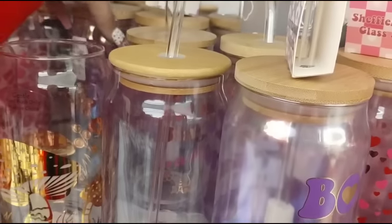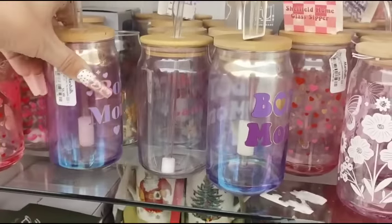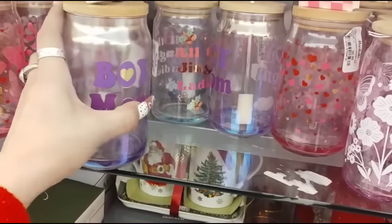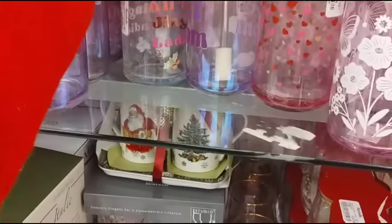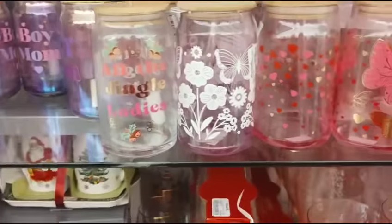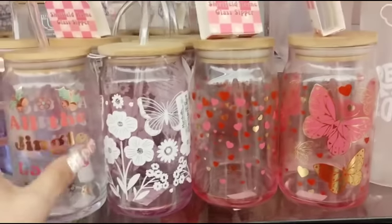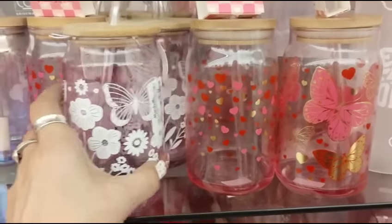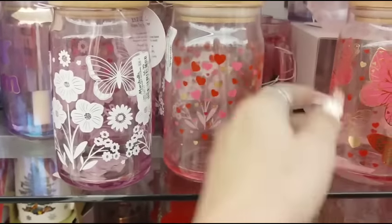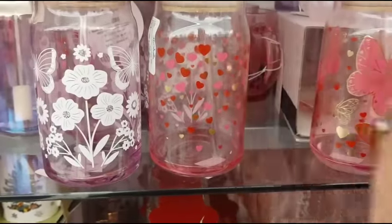All right, what does this say? This is kind of cool. Boy mom, and then they have like girl mom. And then they still have the Christmas ones. Don't want people to think I'm forgetting about Christmas, because I'm not. Jingle. All the jingle ladies. So those are so cute. Anyways, alright. We're going to keep going. But like I said, we're going to be doing Christmas and Valentine's Day. Lots of funsies. It's gonna be a long video, I can already tell.